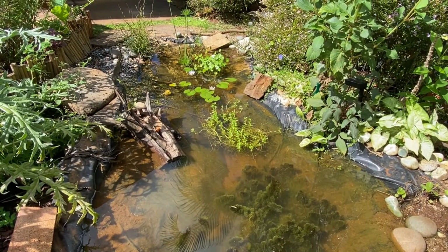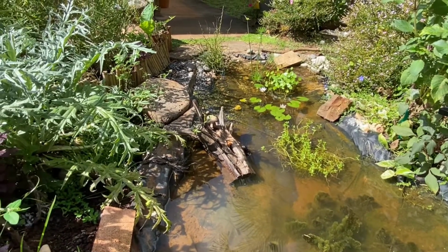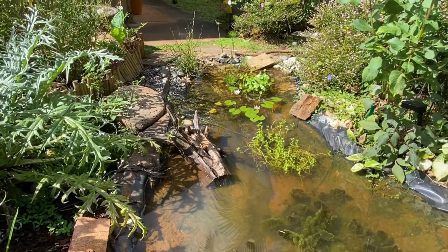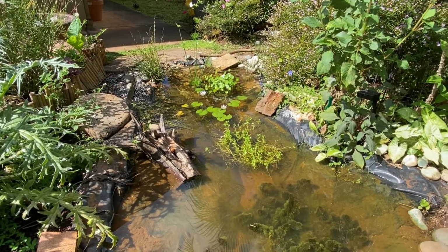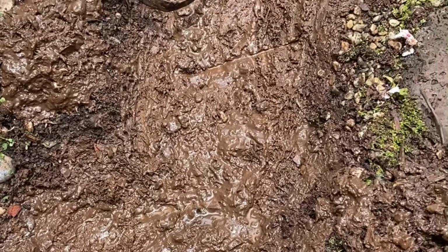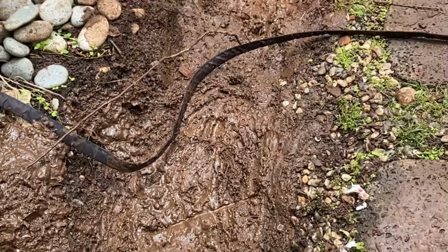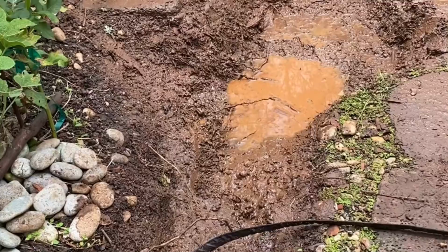So this is the update, actually a 7-week introduction to the pond, and I'll show you some video footage of how it all started. I started digging July 3rd, and it helped because it had rained, and I had added a lot of compost over this area because we have clay soil, so it's pretty easy to dig.